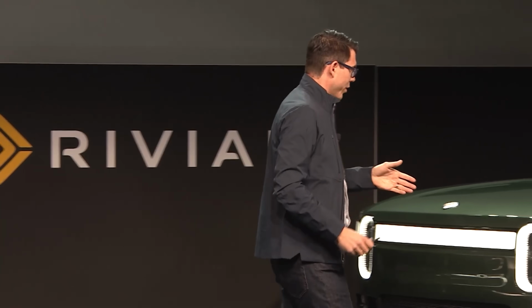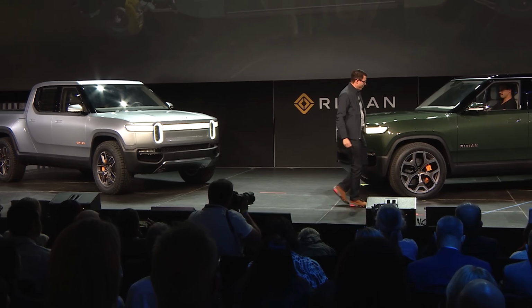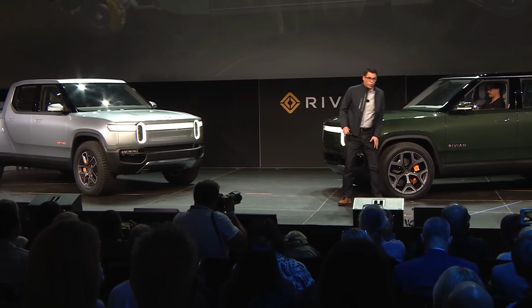But wait, let's rewind and see how we got here. Rivian unveiled the R1S back in 2018 at the LA Auto Show, along with the truck called the R1T. Back then, no one, myself included, really felt like this was gonna happen. We just didn't think it was real.